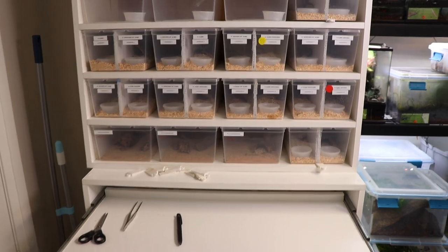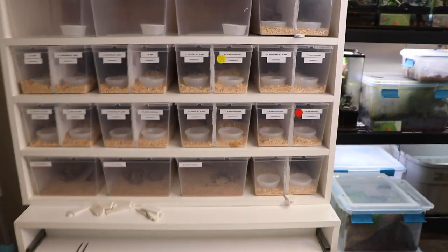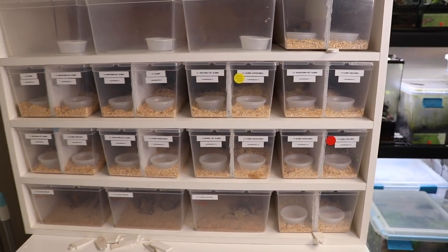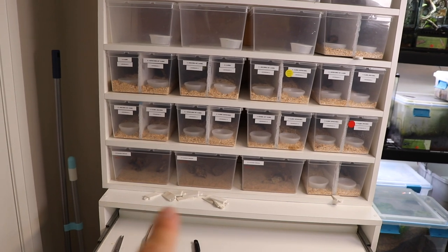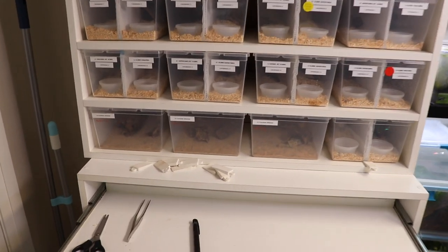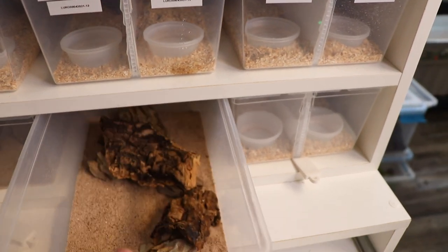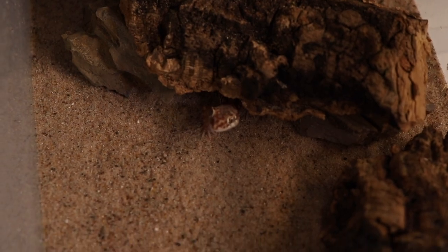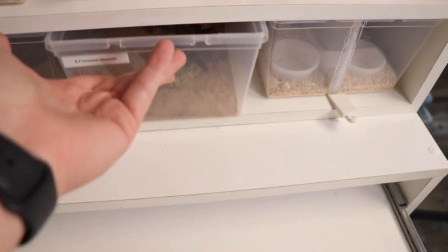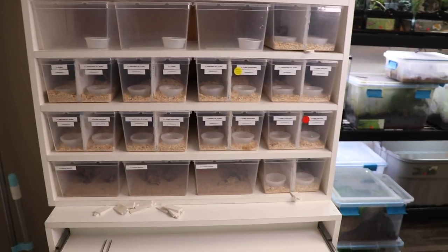Alrighty, and you can see the workstation, the battle station where we keep the baby hognoses. These are all kind of customized bins, I suppose. Down there with the sand at the bottom is 3 dwarf species of gecko. I guess they're worth showing off because they're pretty darn cute. Hi. These are Lucasium damium, but that's not what the video is about. The video is about the hognoses.